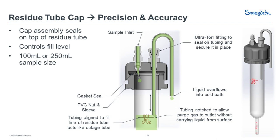And as our ammonia starts to evaporate, that purge will carry away the vapors and take them off to the vents or to the flare.